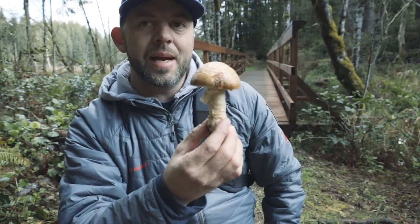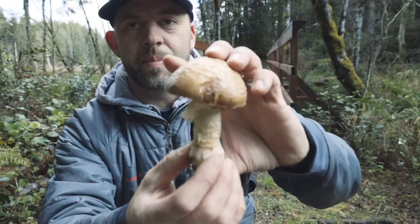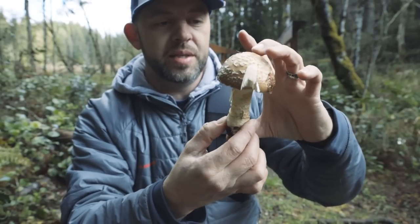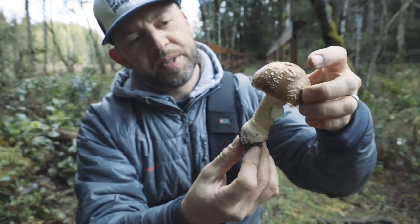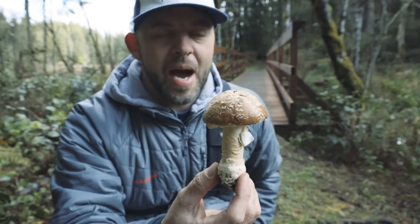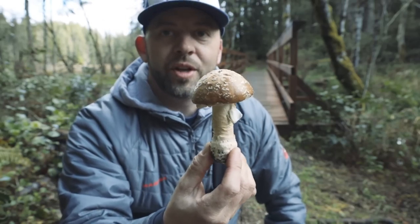Although they're pretty to look at, and it's okay to pick them, and it's okay to touch them. The Amanita pantherinoides, a beautiful Amanita mushroom that fruits here in the spring in the Pacific Northwest. And we're gonna leave these behind, but always a cool one to look at. So let's keep walking.